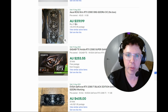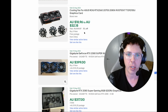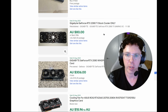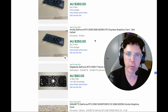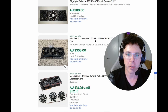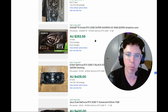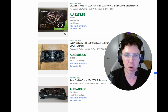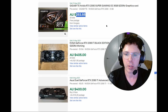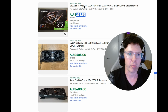Having a look around, we can see this one went for $320. We got another for $317. We've got one there for $306. This one was a broken one, so it went for $80. $350. So I think between $350 and $320 thereabouts is what you can expect to pay, but we've seen them go as low as $250. So if you're lucky enough, you can pick one up on auction or make an offer on eBay, and you can get a really good deal that way.